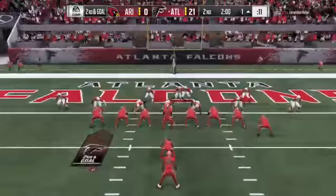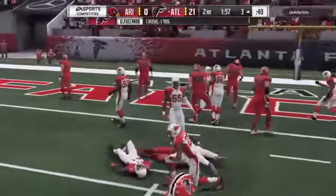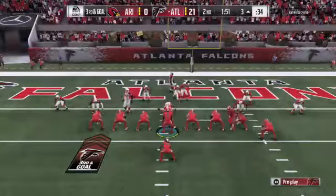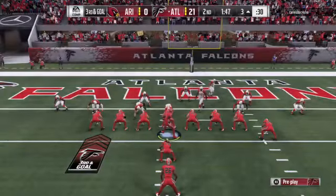Possible run anticipation here as the D-line sandwiches together. They run. Devontae Freeman, and he's going to go backward. They get him behind the line. It'll be a loss of 1, and that's going to bring up an interesting 3rd and goal.